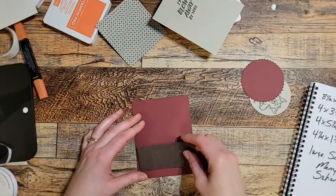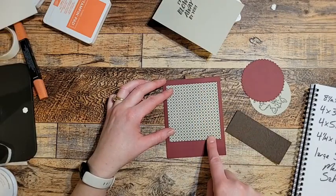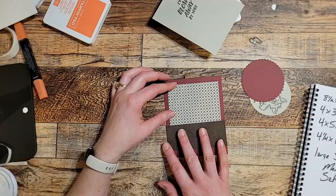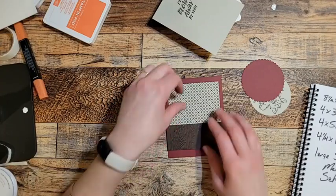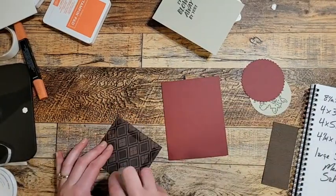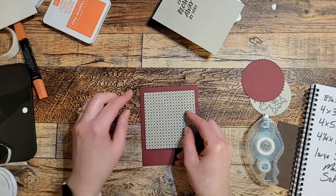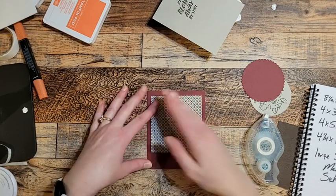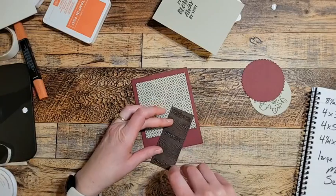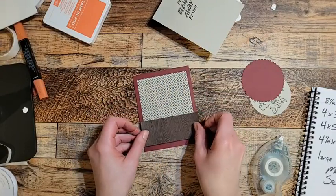Just like that. Now, I'm going to take the piece of designer series paper, and I'm doing it the long way. So the 4-inch way goes this direction. You could maybe shorten it up if you wanted to, because part of it is going to be covered, but put it like so. I'm going to pull it down just a little bit because I want a little bit more of that Mary Merlot showing up on top. And center it. And now I'm going to take my embossed piece of early espresso, and I'm going to put it up far enough so that my space is roughly the same on the bottom as it is on the top.